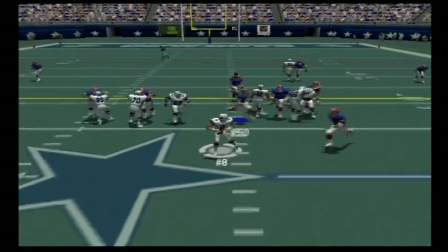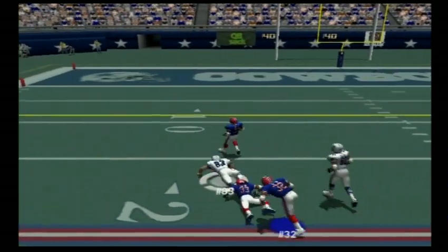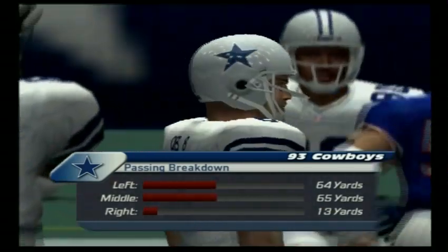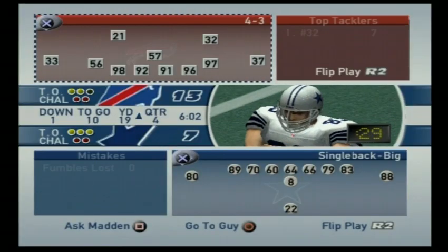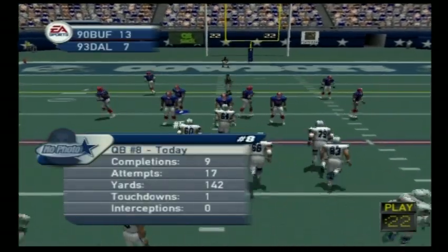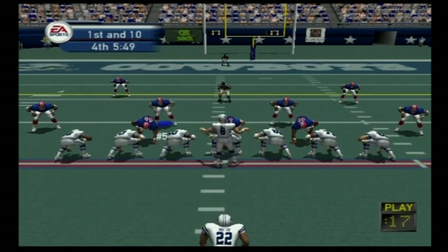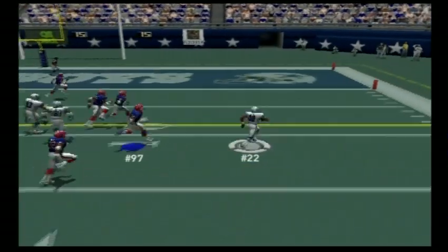Number 8 sets up. Play action fake, with the throw. The pass is complete. They're inside the 20. The Bills with a three-man front, and he gets the call.